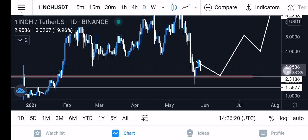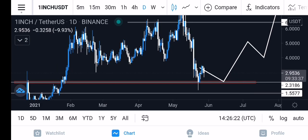But everything depends on Bitcoin. Right now Bitcoin is sitting at a price of right around, I guess, 36k. It does not look that good. We are forming a triangle right now. We will see what happens, but it does not look that good on my other screen right here.